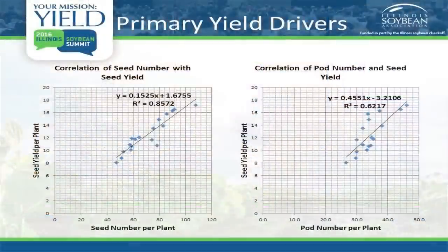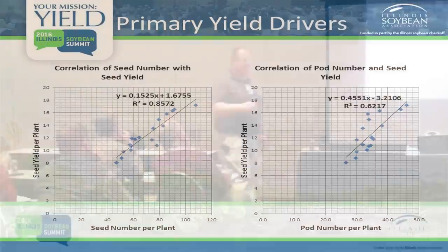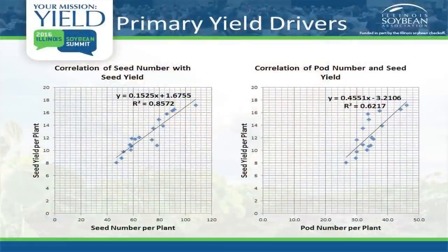So let's look at some data here. Not real pretty graphs to look at, I know. Any statisticians in the room? Math or stats majors? Okay, good. You won't know if I know what I'm talking about or not. So R squared, I'll tell you real quick what R squared means. R squared is just a statistical estimate or model of how well this line fits the data.